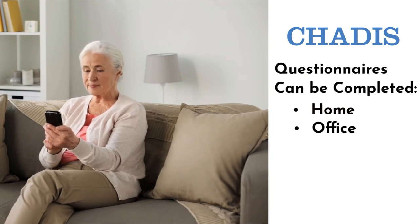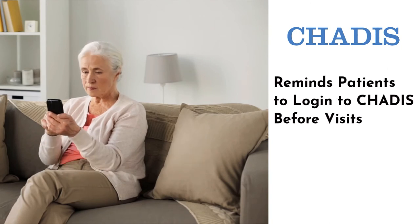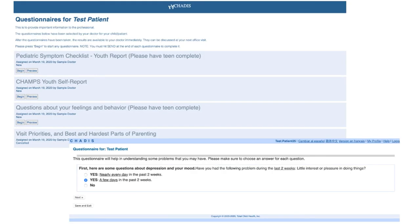Questionnaires can be completed at home or in the office. CHADIS can notify respondents about assigned questionnaires or remind respondents to log into CHADIS before visits. Once in CHADIS, the patient will see the questionnaires you have selected for them. The patient will choose a questionnaire on the list and begin completion.